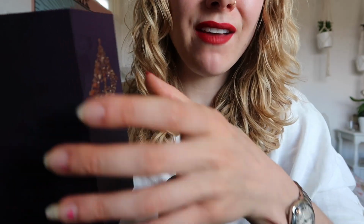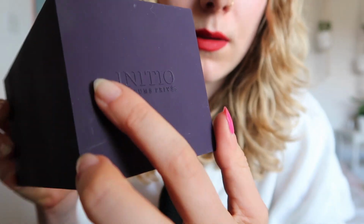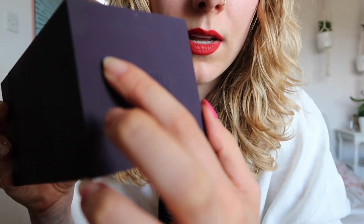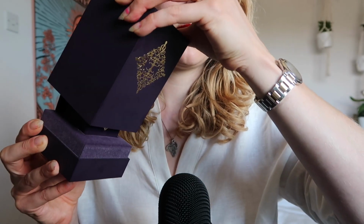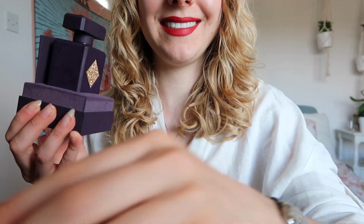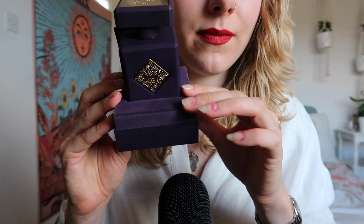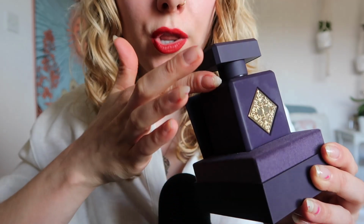But okay, it's made of a beautiful plastic matte, very sturdy box. It's very heavy, and I love the packaging. You can see it's again this gently imprinted Initio logo there on the top. So that's that. So this is the little stand that the fragrance comes in. And you can see this again square and gold emblem design with the matte finish on the bottles as well.